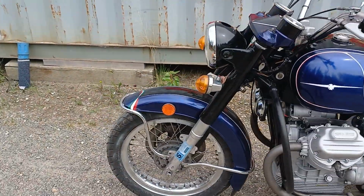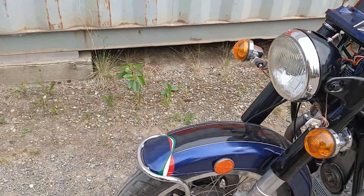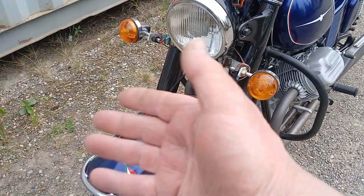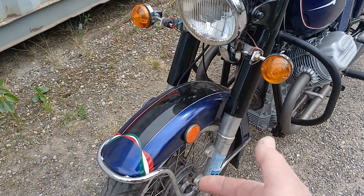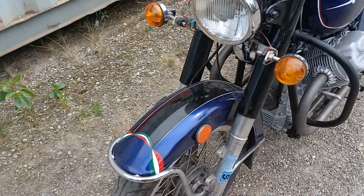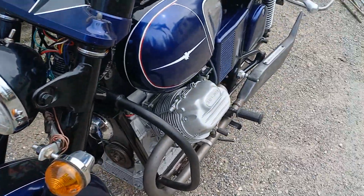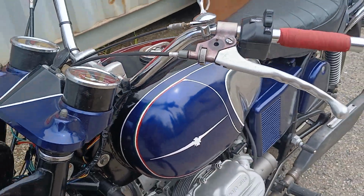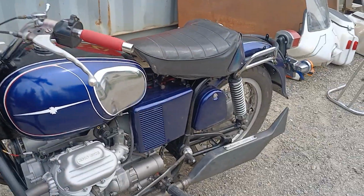Also, I've given it a bit of an Italian stripe here. I wanted that to look like an Italian banner that was draped over the front mudguard, and I've given the pinstripe a bit of Italian flavour there too.